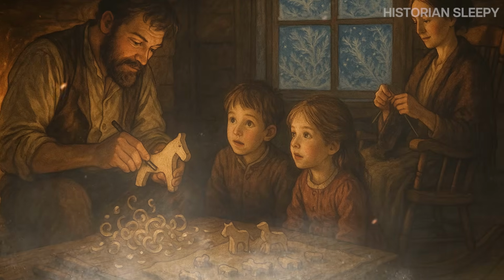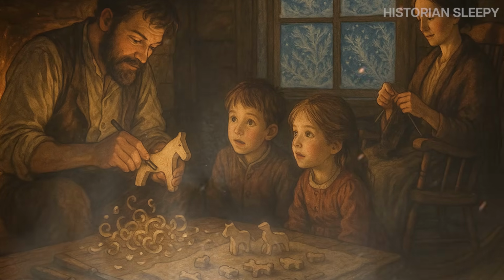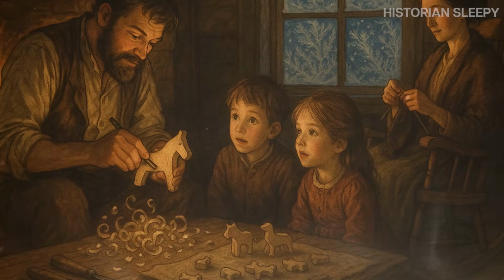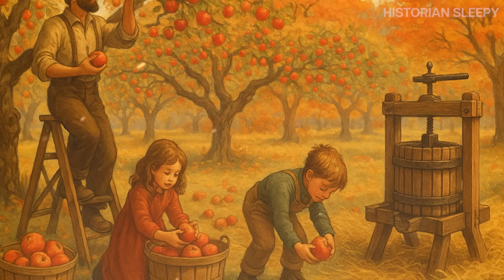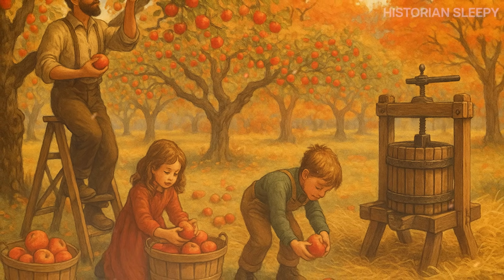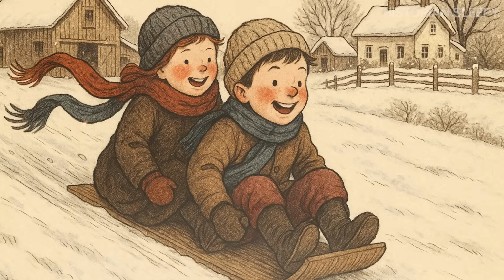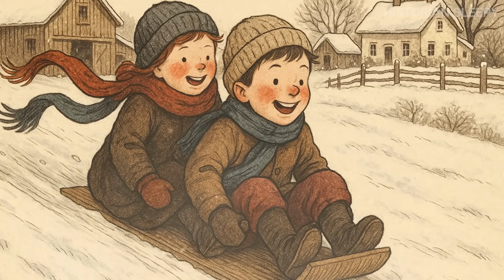"I thought I'd take Thomas with me to check the ewes after breakfast," you tell her, warming your hands around the mug of tea she hands you. "There's a few looking ready to drop their lambs any day now." Emma nods, understanding the implications.